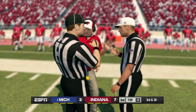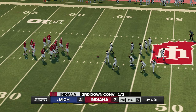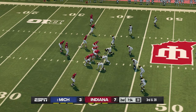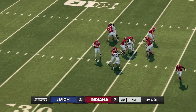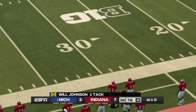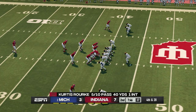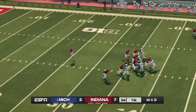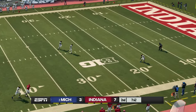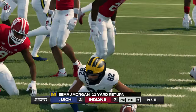And on third down, too. That's when you don't want those kind of things to happen. The penalty digs them a big hole with third and long. Throws quick to the receiver, and it falls incomplete. Evans to punt. He makes it out to maybe the 30-yard line.